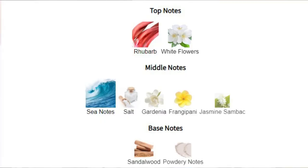So, Electric Rhubarb by Floral Street is an aromatic fragrance for women and men. This is a new fragrance. Electric Rhubarb was launched in 2020. The top notes are rhubarb and white flowers. Middle notes are sea salt, gardenia, frangipani, and jasmine sambac. Base notes are sandalwood and powdery notes. I'm worried, actually. This is very heavy on the floral. The white flowers, the gardenia, the frangipani, the jasmine. I love jasmine. I freaking love it. But it tends to give me a headache.